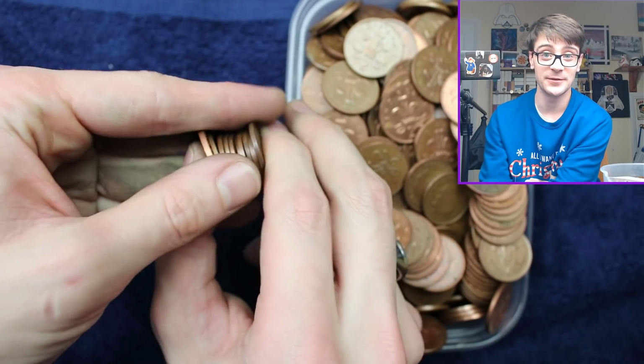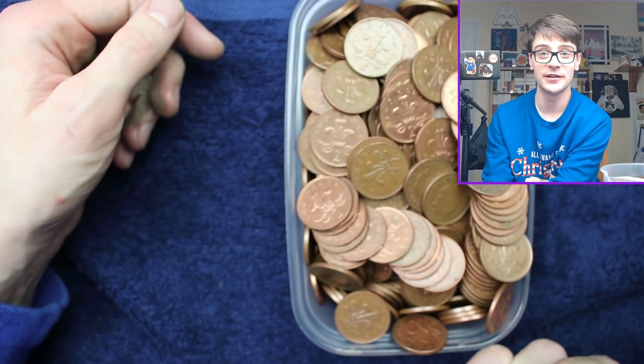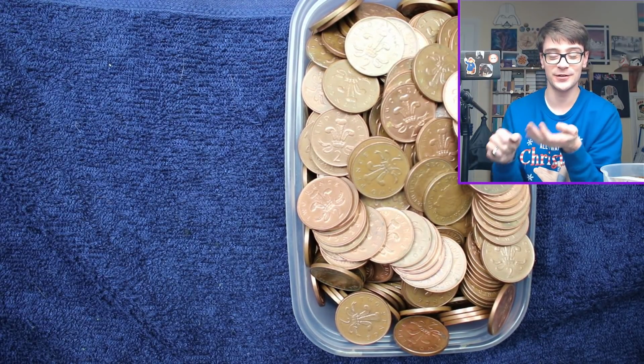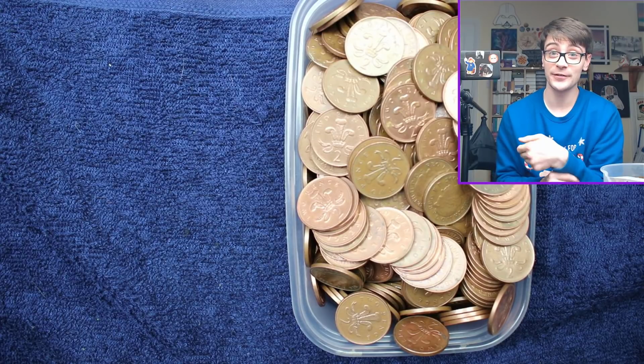So a massive thank you anyway to everyone that does send them in. But I always think it's worth hunting through it. But oh, my wrist after going through all these coins. Now I've got to count and find out how many there are. Luckily, I've got a machine to do that for me, though.